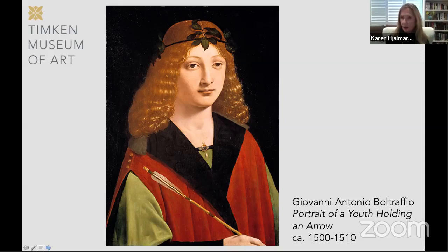So Cassio was a poet in real life. And so as he has his portrait done, he wears a fillet of laurel leaves and he holds an arrow. What that represents is his connection to Apollo, or the interest of Apollo, who was a patron god of creativity, music, art, poetry. So Botrofio captures Cassio as he would be linked with Apollo.